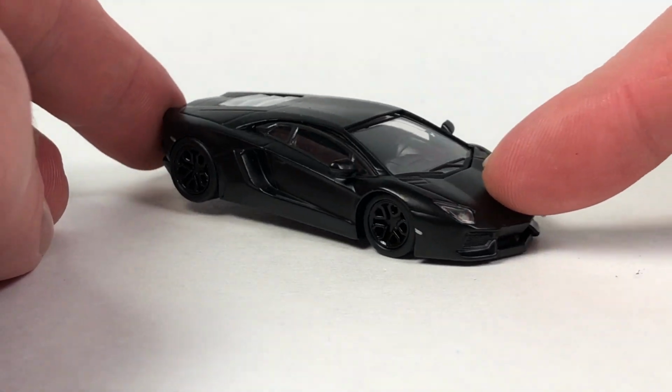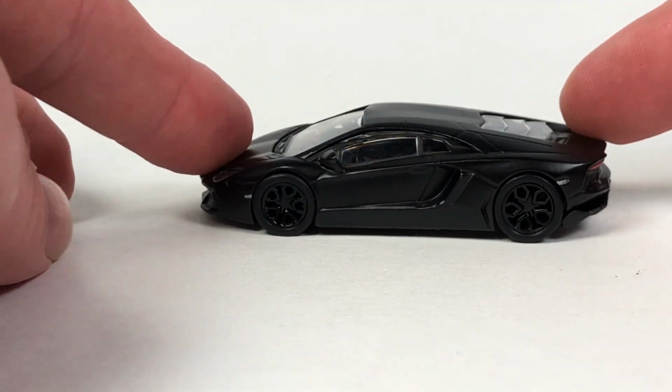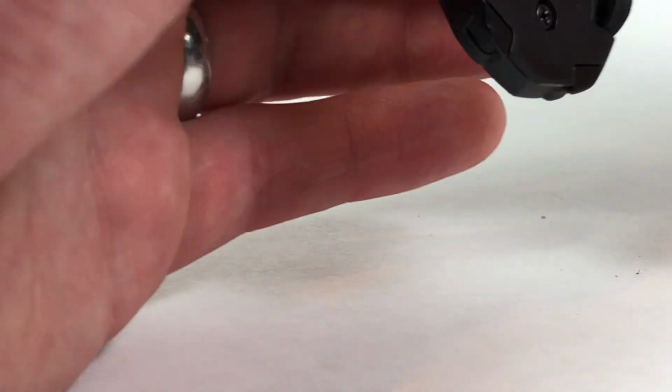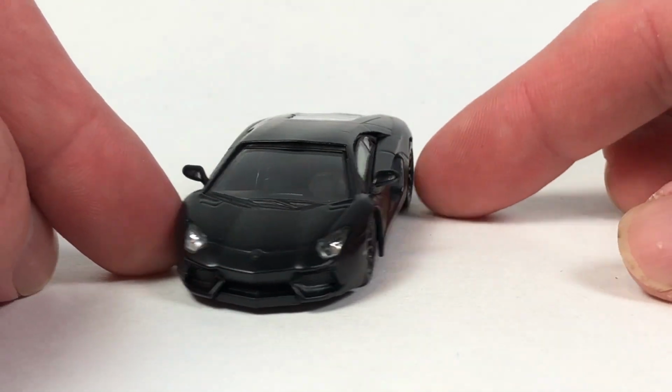So, it does not roll at all. Which Kyosho, the majority of Kyosho, I would say, does roll fairly well. This one does not, but it is screwed together, so I could loosen up these screws just a tad bit, and it would probably roll. It is very nice looking.